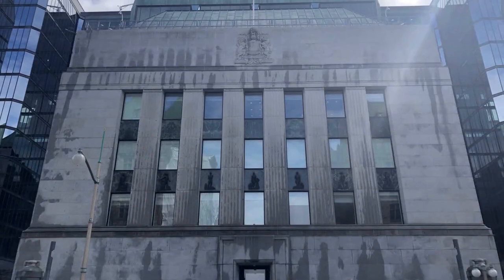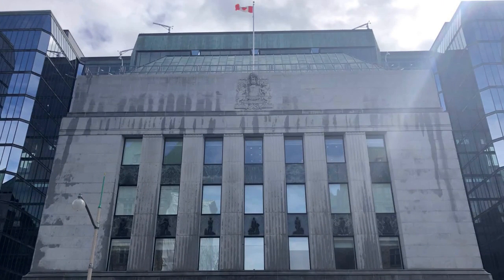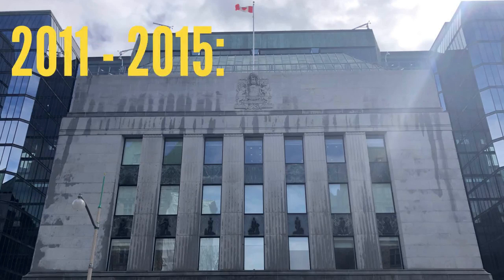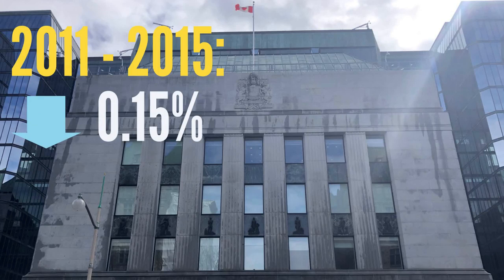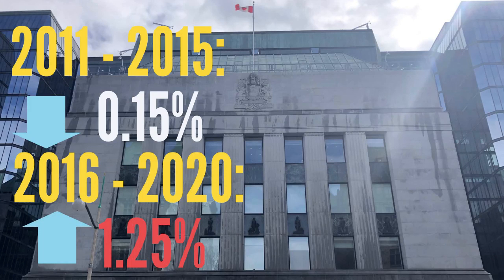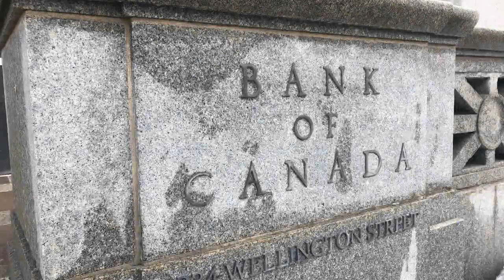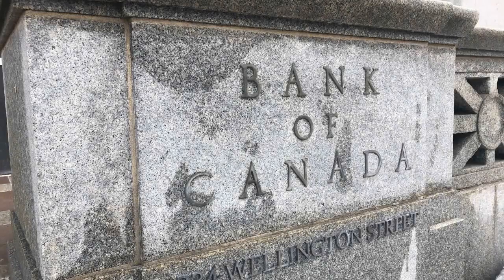According to the Bank of Canada, this is the history of the bank's prime rates over the past 10 years as they moved up and down. Between 2011 and 2015, the rates remained unchanged until they decreased once in 2015 by 0.15%. Between 2016 and 2020, the rates increased 5 times by a total of 1.25% until they sharply declined in 2020 by 1.5%. The bank prime rates tend to follow the overnight rates made by the Bank of Canada.